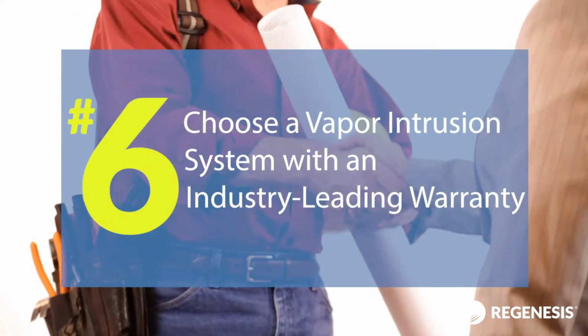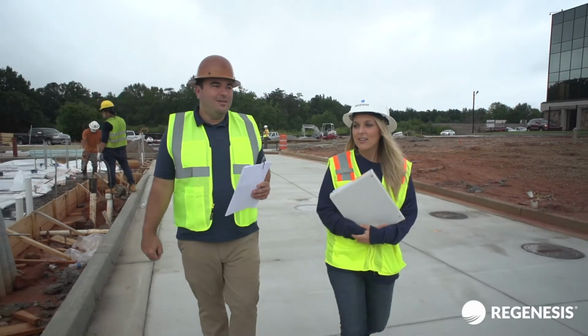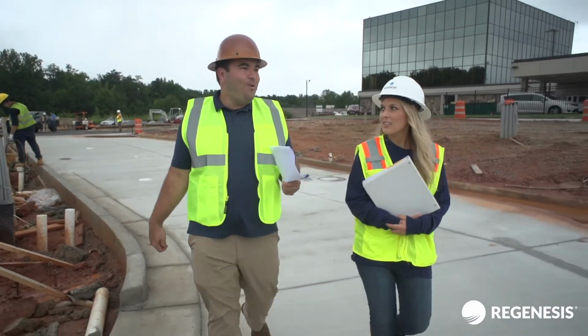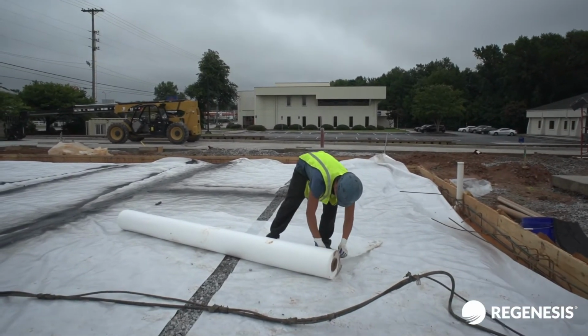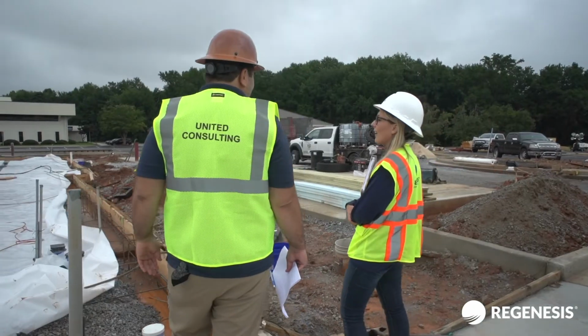Number 6. Choose a vapor intrusion system with an industry-leading warranty. Land Science offers industry-leading warranty options for its full suite of vapor barriers, including material and system warranties with durations from 1 to 30 years. So you can rest assured that your investment in vapor intrusion mitigation is protected.